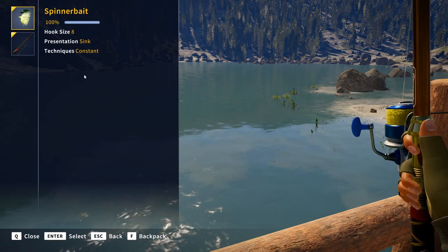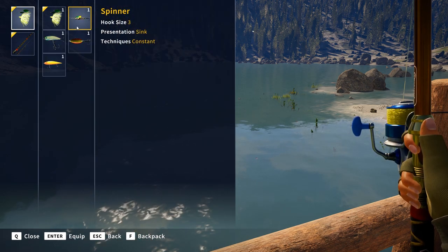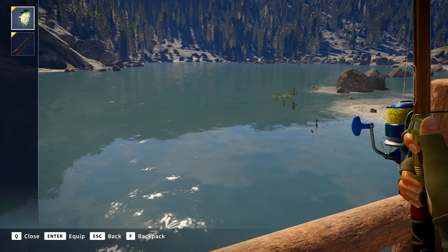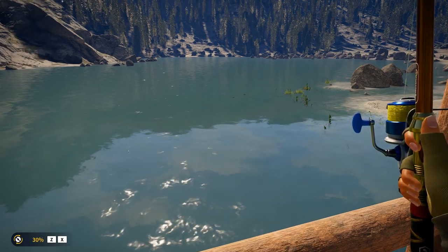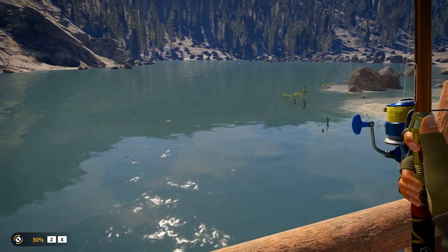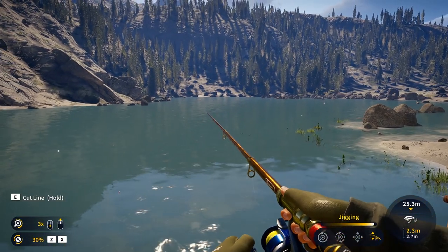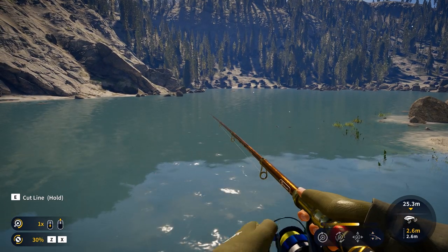Now, I've got some new lures. This trusty spinnerbait, though, is just gold, man. You don't need much else. Just this spinnerbait brings in the big boys. As you can see, you've got a lot of new lures. Probably try those out. But with how good this spinnerbait is, and you get this from when you start the game, it's just so good. So, let's see what is lurking at the bottom of this place. Hoping we find something really nice.